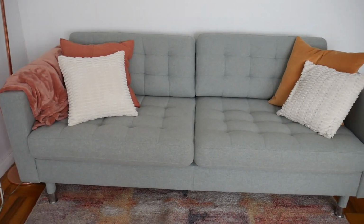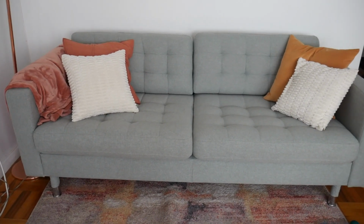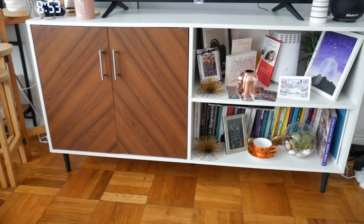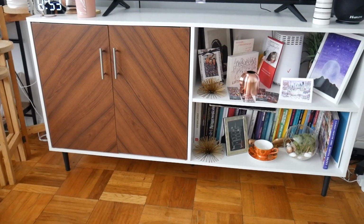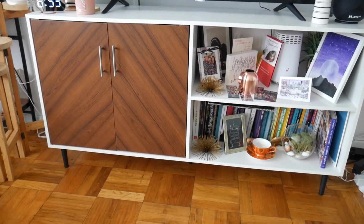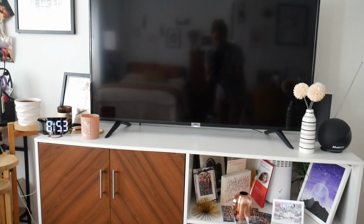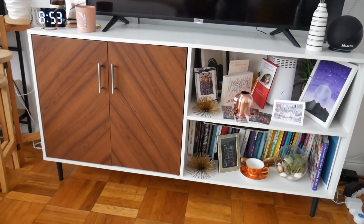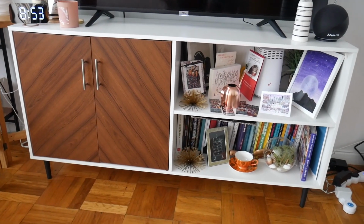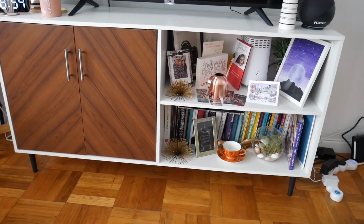I remember seeing recently that the price had gone up, but yeah, it's definitely worth it. Off to my console that I built myself, my TV stand. It has held up extremely well, no issues, easy to dust off. It's held up with holding my TV, so I'd say that's pretty great. I still am impressed that I put it together because I thought that was the hardest thing I had ever done.